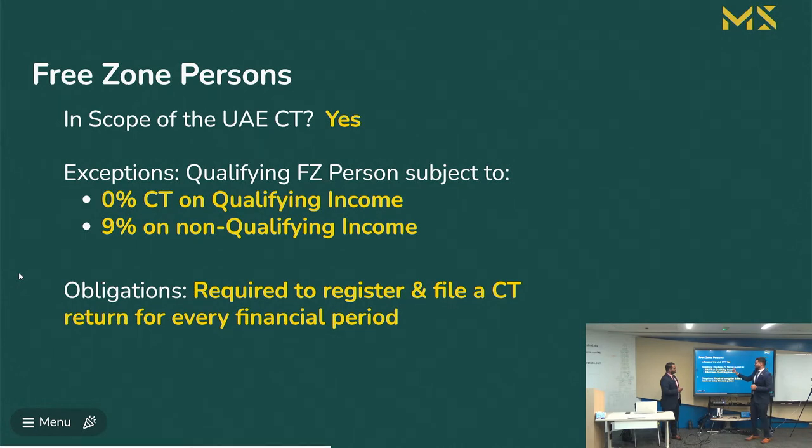For the qualifying free zone entity with qualifying income, which we will explain later, the corporate tax is going to be 0%, which means they will not be paying tax. Again, they are subject to corporate tax at 0%. At 0% means they are not going to pay, but they are still subject. It's not exempted. There is a difference between being exempted and being subject to 0%. Being subject to 0% means the tax is applicable and all the regulation is applicable, but they are not paying tax, as it's at 0%. So they have to comply with the entire corporate tax regulation.